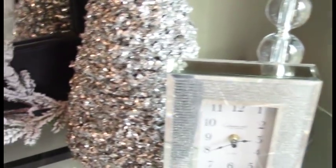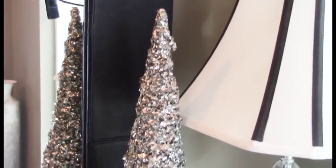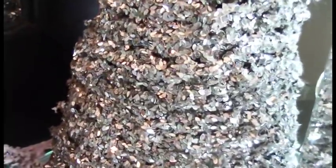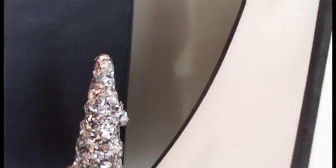And next to that is this beautiful, heavily glittered cone. It's about 24 inches tall, maybe even more than that, probably 30 inches tall. And it's one of two that you will see, the second one after this tablescape. But I love this cone and how it's glittered. It's so heavily glittered that you can see how it's lumped, and that's a feature on here.